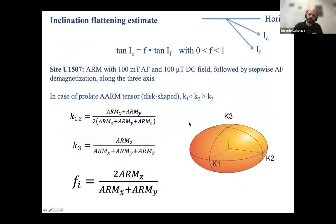So one of the problems that you have working with sediment is the inclination flattening, of course. We don't expect to have a strong inclination flattening in these sediments because they are ODP sediments, so the compaction is very low. But still, there may be some, especially if you have hematite.